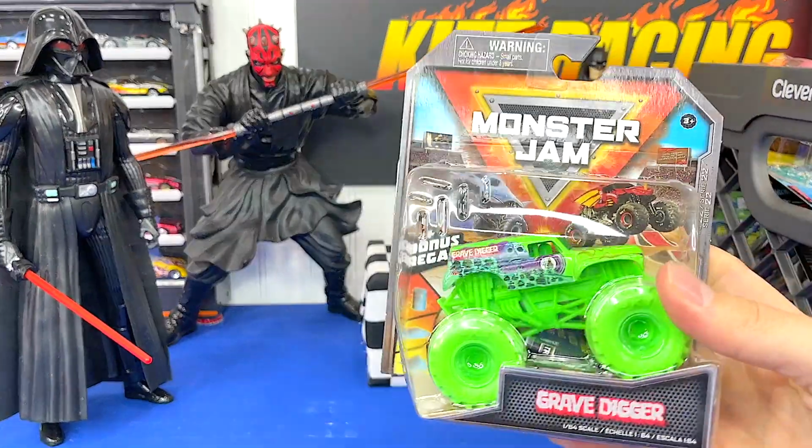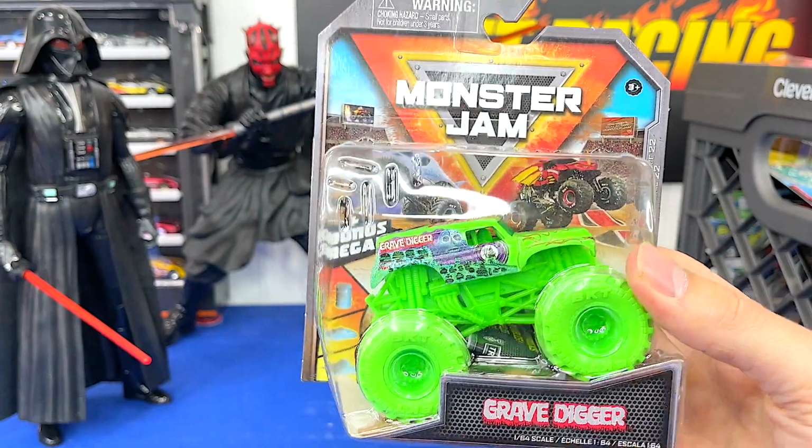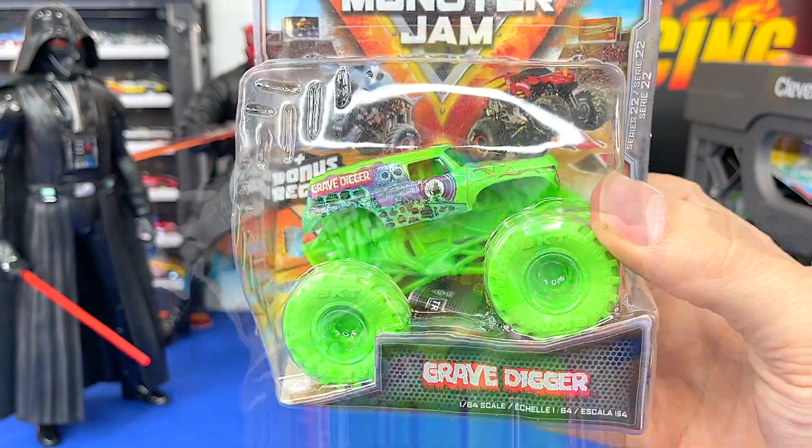Let's get this started. The first truck up is this Gravedigger. I have been wanting to open this up the first time I laid my eyes on it. Is that not an amazing monster truck? If you want this truck, put Gravedigger in the comments below.